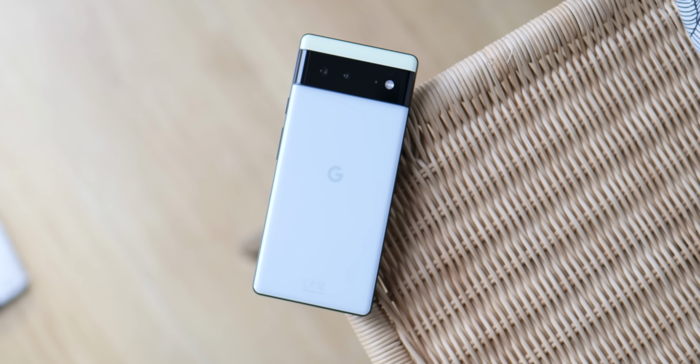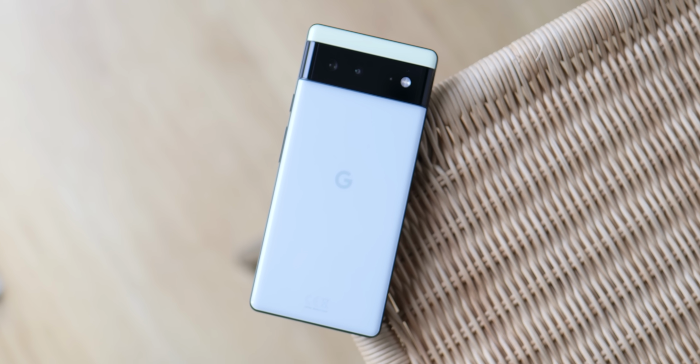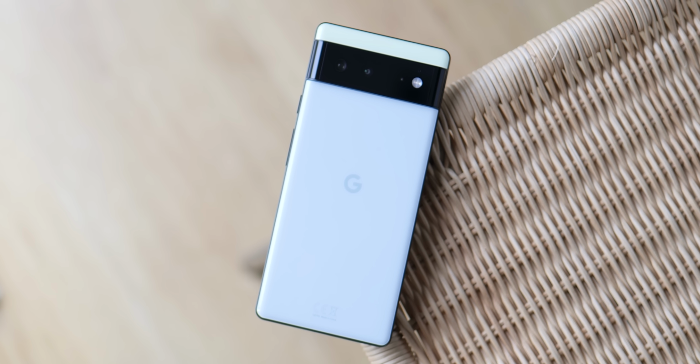Things are different with the Pixel 6 and the Pixel 6 Pro. The focus this year is upon a true out-and-out end-to-end flagship made by Google smartphone. And while the Pixel 5 felt like a reset, the Pixel 6 series seems more like a rebirth, and all for the same entry price as last year's mid-ranger.